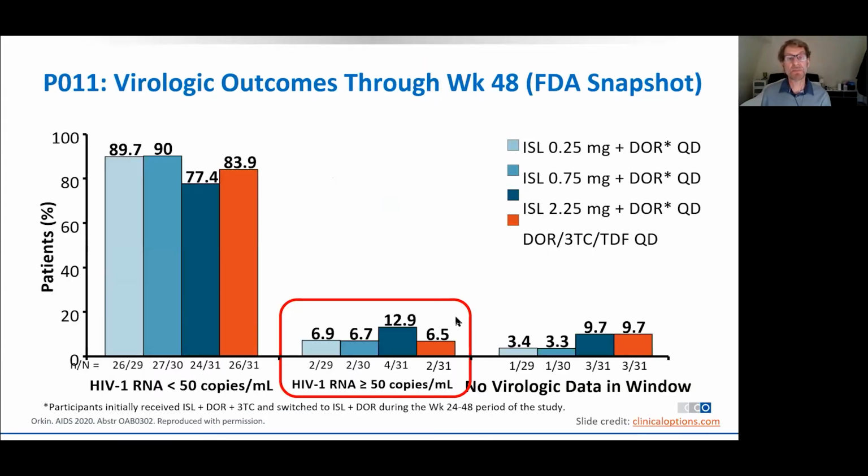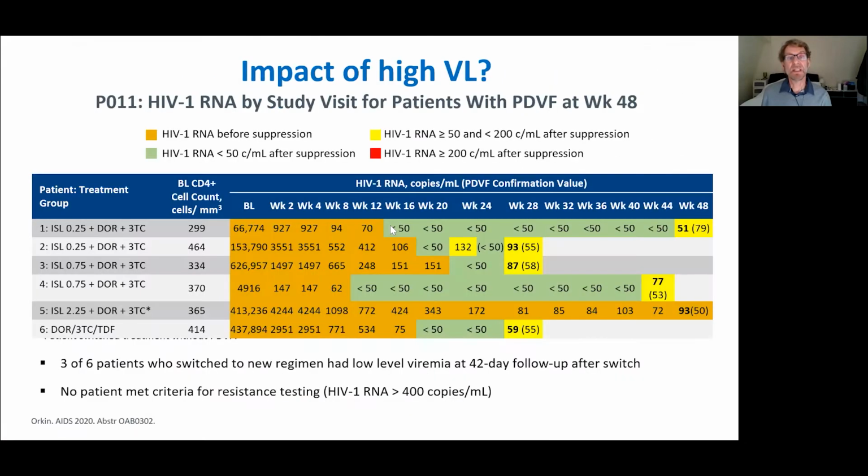Well, the results were pretty good with, as you can see, various rates of success. Interestingly, this largest dose of islatravir had the lower percentage developing undetectability through week 48. And in fact, the dose they've gone for is a 0.75. But if we look at this, let's look at some of the patients that had virological failure.